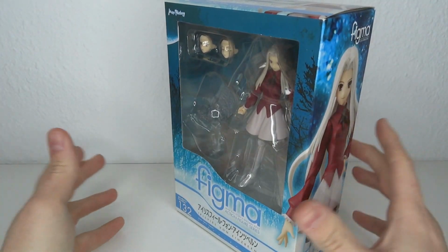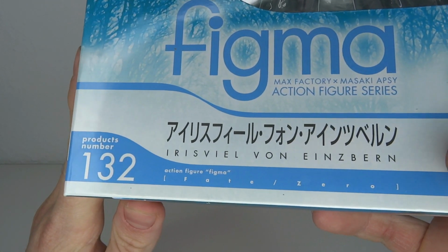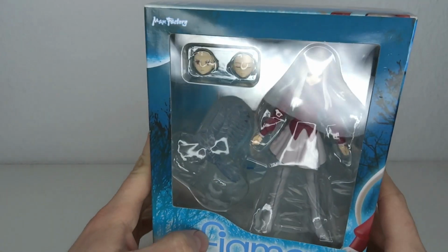It's Fate time! Hello and welcome to another figure review. Today we're gonna have a look at the Figma number 132. It's Irisviel von Einzbern from Fate Zero, the anime.